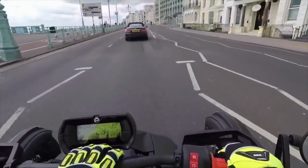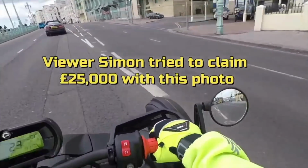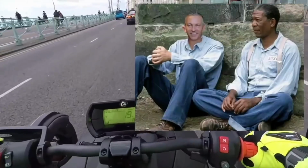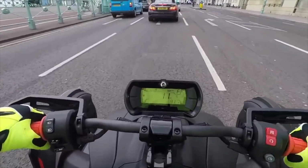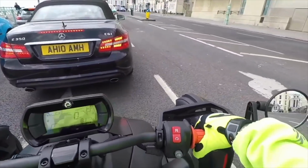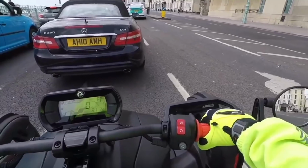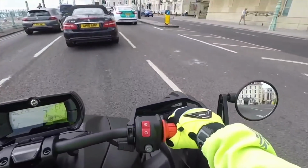So this engine has different modes. At the moment I'm in sports mode. It has eco and just regular, sort of sensible mode. The sport mode softens up the traction control, lightens up the handling a little bit, and if you really hit the throttle, that back wheel will just keep spinning if you want it to. Not that that's my sort of riding, but it will do it if that's what you like.